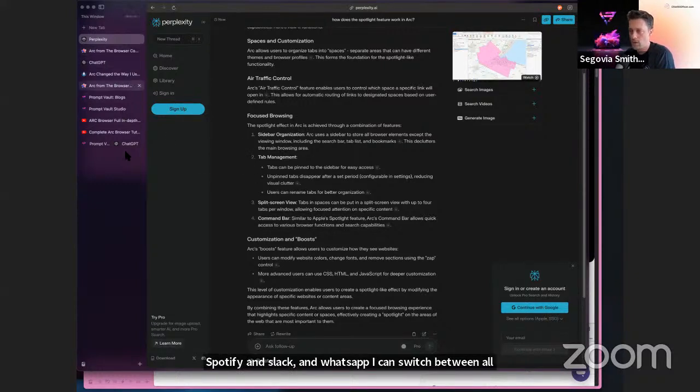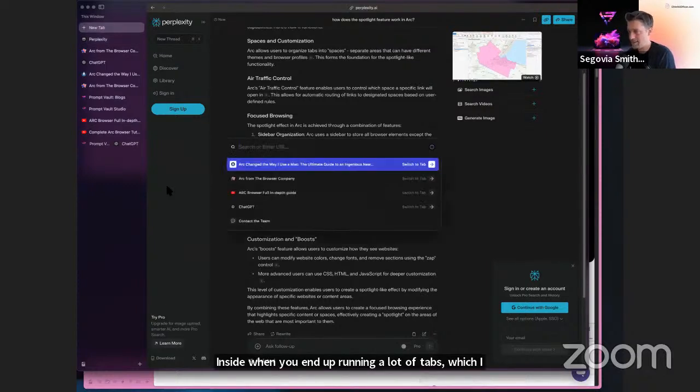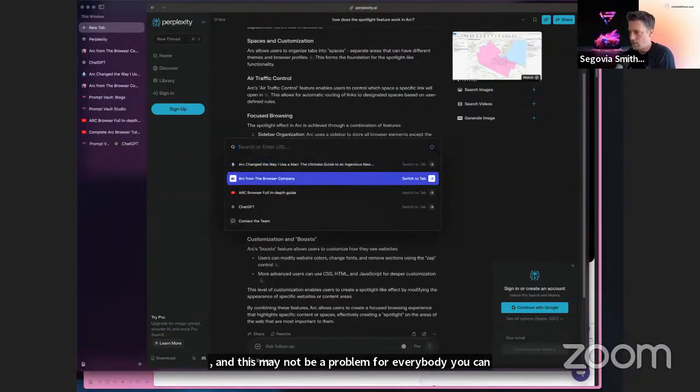When you end up running a lot of tabs, which I do, and this may not be a problem for everybody, Command T does a lot more than just search. It saves me a few clicks going to the search engine. I can also just switch tabs.